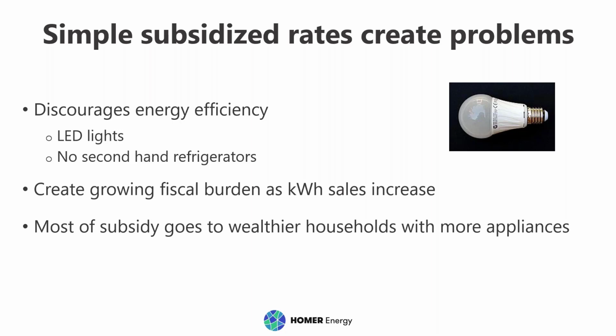And typically, the rationale for the subsidies is to help the lower income people, so it should be targeted to the lower income people. Just providing low cents per kilowatt hour means that the majority of the subsidy goes to the wealthier people who buy more appliances and buy more energy. So it sort of defeats the social purpose behind the subsidies.